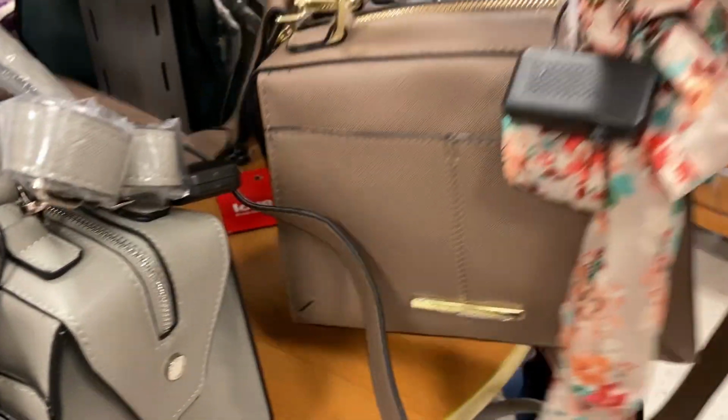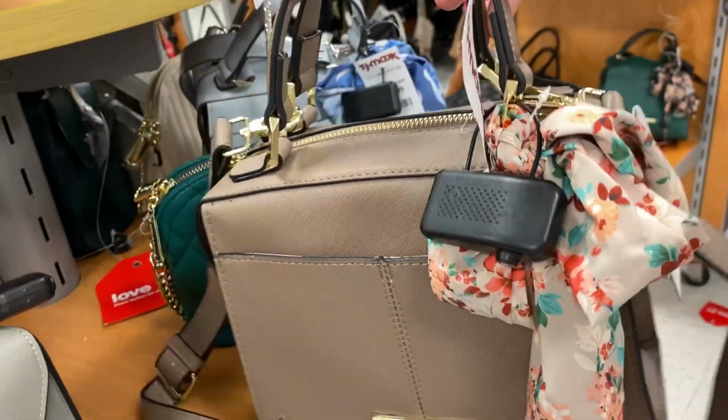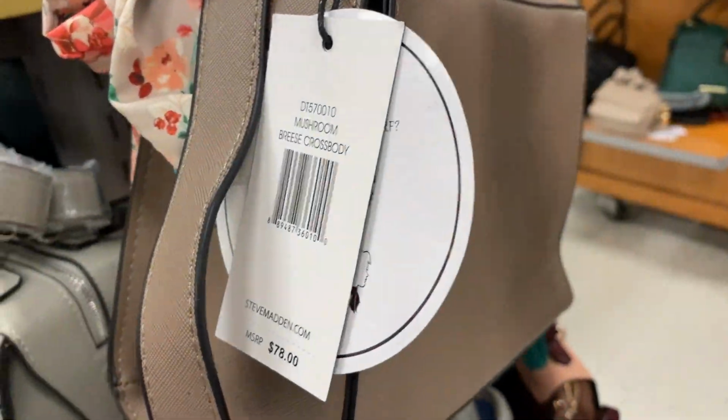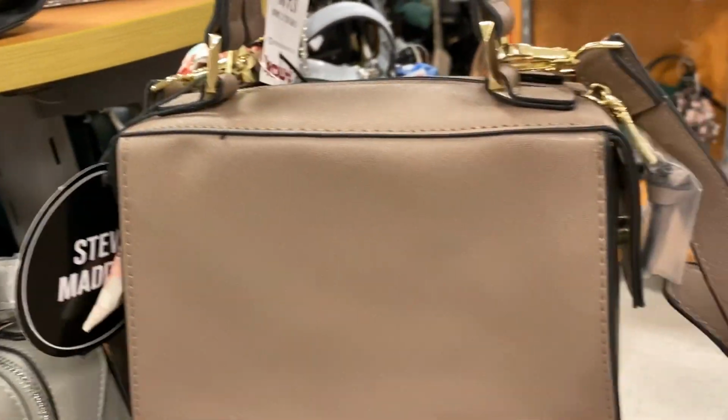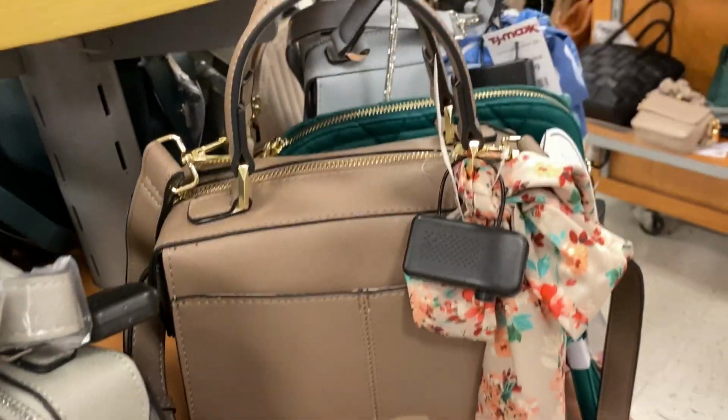Here we have a Steve Madden one, another nude color with a nice floral bow, also crossbody. And this one, I think, is probably a similar price.